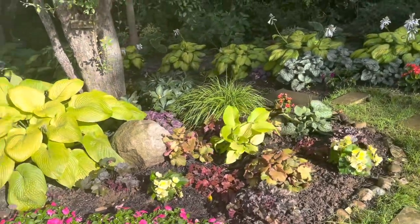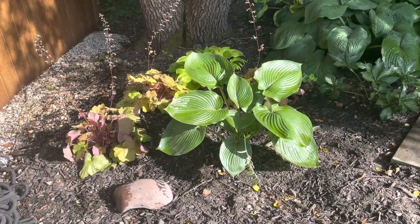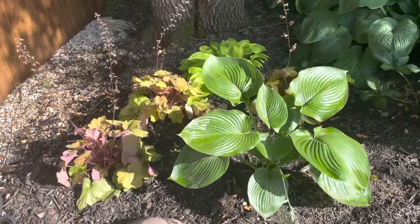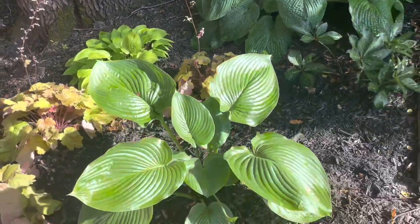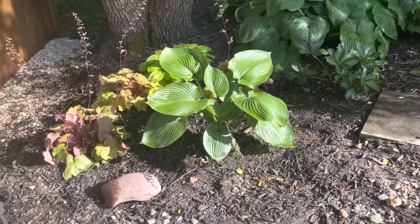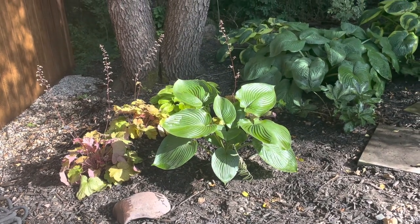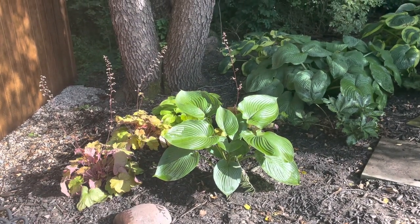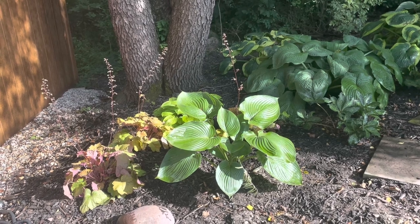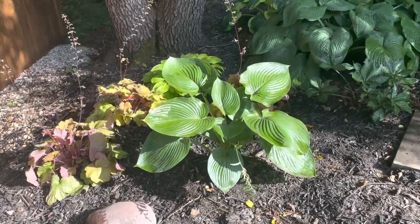And yeah, we made our way around. And then down here, we went ahead and put this Big Top Caramel Apple. There's three of them in there, going right around this Empress Wu right here. And this is the second year for that Empress Wu. It was a quart size perennial when I planted it, just like a little square quart. I planted it last summer. So it was in here all last summer and then all this summer, and it's already put on quite a bit of size.